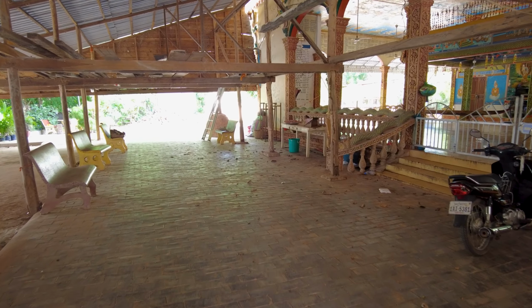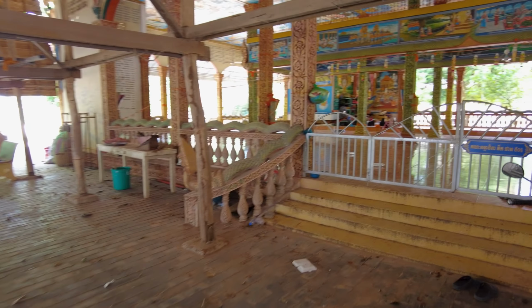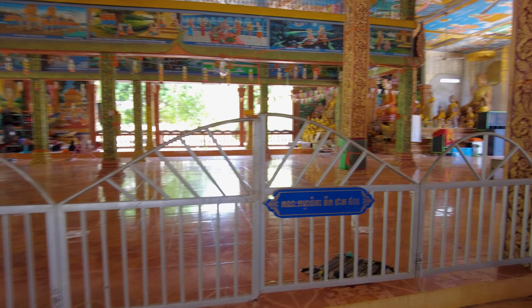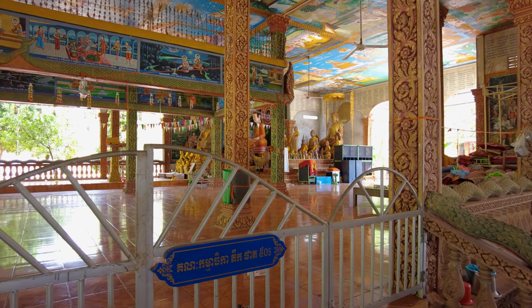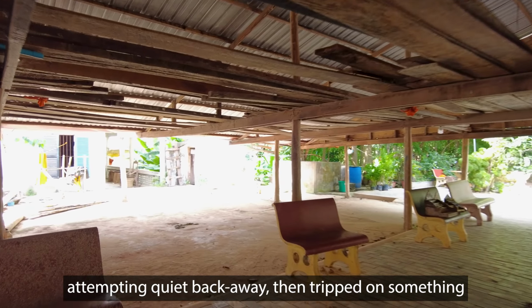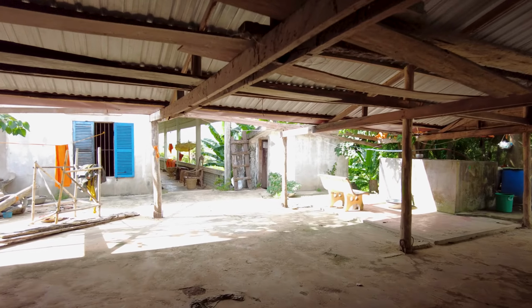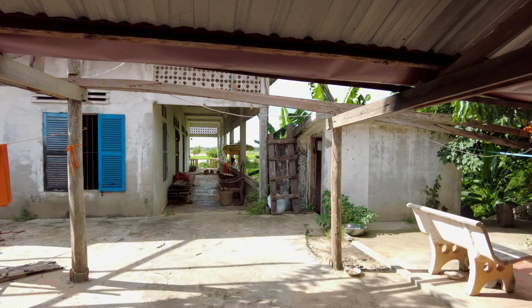So, another huge area just here. Bit of chanting going on, so I'll just back away quietly. Go and have a look at the other side of that wooden building. Maybe it was just the veranda on that left-hand side that was worse for wear.